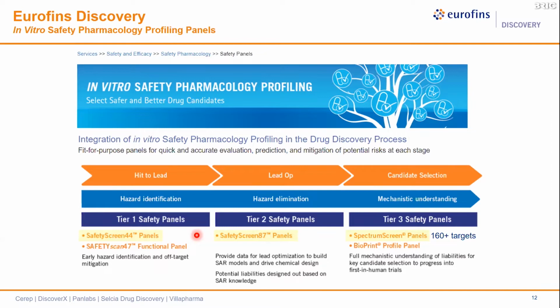But sometimes clients have more concerns and want to know whether they have other off-targets besides the 44. So we have tier 2, Safety 87, which covers even more GPCRs and enzymes to provide a better view of other off-targets. And we also have tier 3, the spectrum screen. Some clients are very strict and careful and want to exclude all possibilities of off-target, so they will do the spectrum screen panel, with more than 160 targets. It's an overall screening to understand and exclude other potential off-targets, even if they are not very common. To be careful, some clients want to see everything, so we can also provide the tier 3 spectrum screen panel.